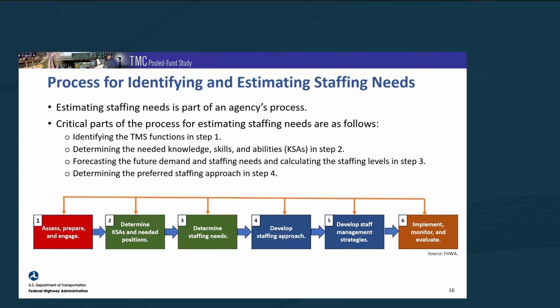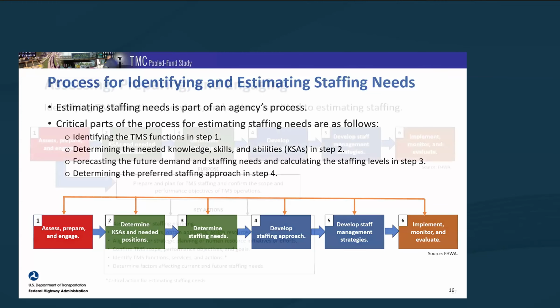Step 1, assessing, preparing, and engaging operational stakeholders. Step 2, determining KSAs and needed positions. Step 3, determining staffing needs. Step 4, developing staffing approach. Step 5, developing site management strategies, and the final step, implementing, monitoring, and evaluating staffing levels. Of these 6, it's important to note, 1, 2, and 4 are critical in identifying staffing needs. If we could advance the next slide, please.